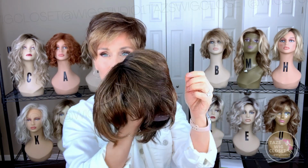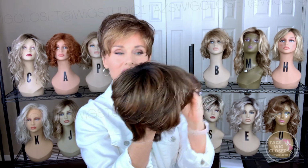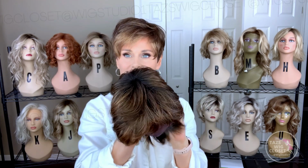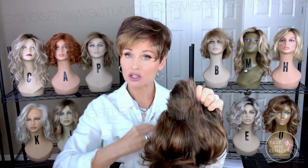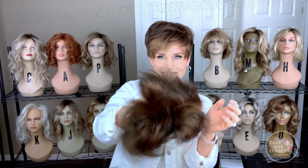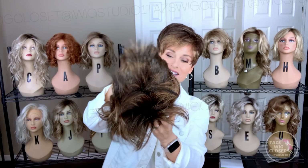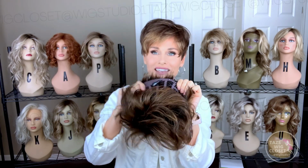There's just a hint of a root there, really. The highlights seem to be blended throughout the style, so I'm not noticing it's concentrated at the face or anything, but it's a rich, beautiful color. It's a little deeper and darker than what I'm wearing here in the Rocky Rip. So let's give it a shake. I know it always looks like I'm killing some animal or something when I'm doing this, especially with this little thing of a wig here, right?